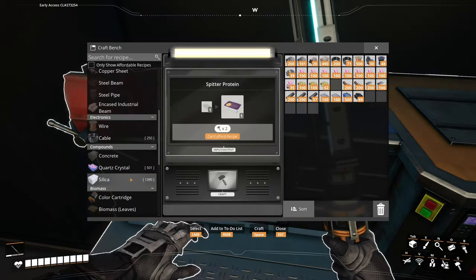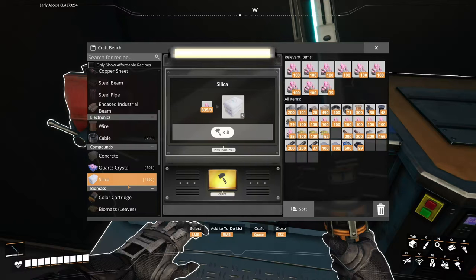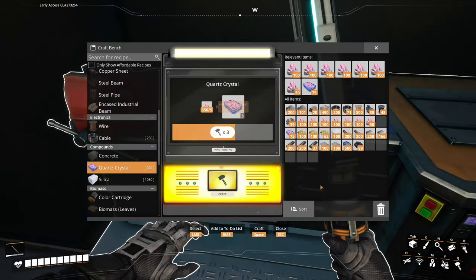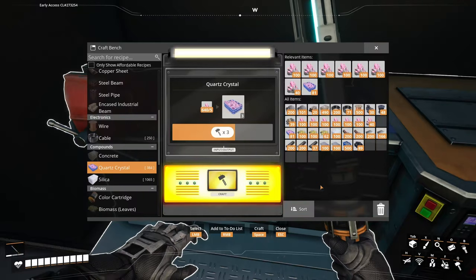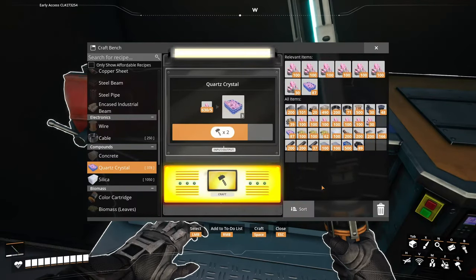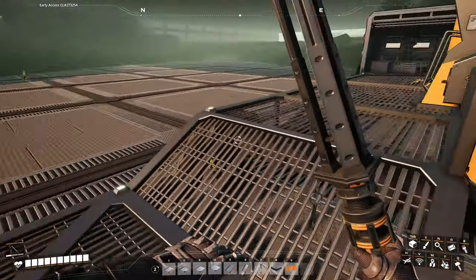Oh, there's quartz. Oh, yeah. I absolutely can. Okay. Let's go. Sweet. We'll craft 100 of these, the quartz crystals. And then I think we should be able to get through the majority of that MAM tree, the crystal tree. Is it crystal or is it quartz? Quartz crystal, is that a thing?